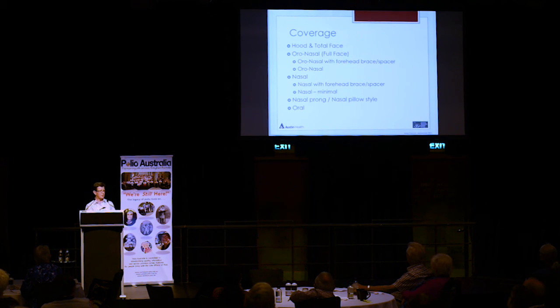Coverage. Well, there's lots of different models of mask out there, and these are the kinds: hood and total face. So hood covers your whole head and comes down around your neck. Total face just covers your whole face. Then there's the full face mask or oronasal mask, and nasal mask, and then nasal pillow systems and oral systems.